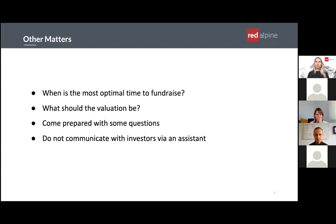And maybe an obvious one, but it has happened to me before: do not communicate with investors via an assistant. And this is especially important at the early stages.